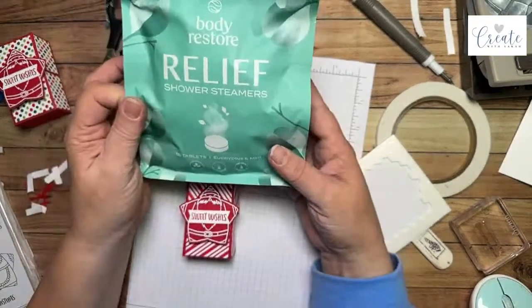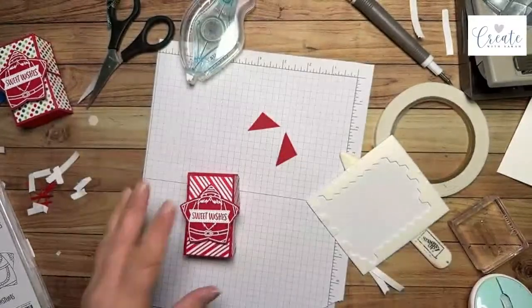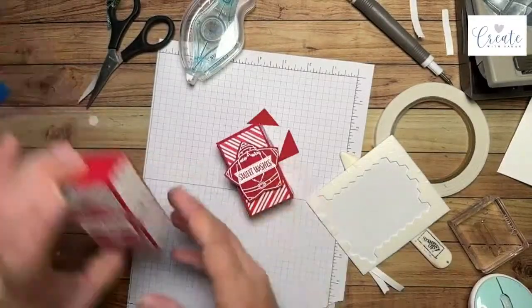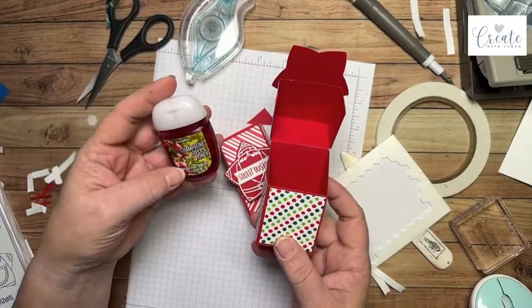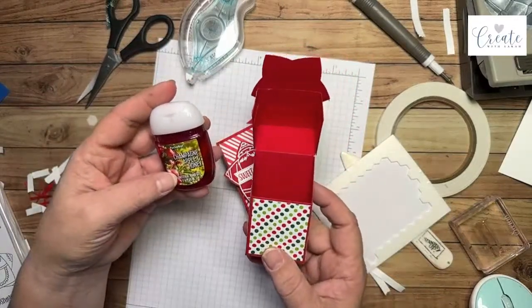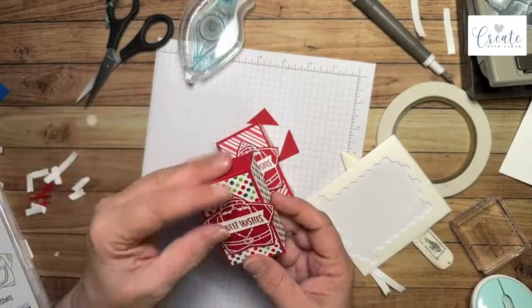Relief. And I think that one's eucalyptus. So I had the eucalyptus and the lavender. I got those in. And then you can also fit in here one of the Bath and Body Works little hand sanitizers.